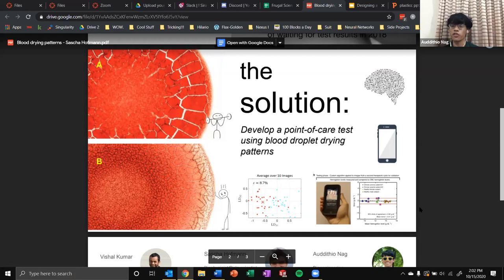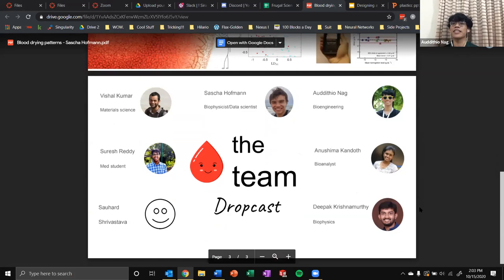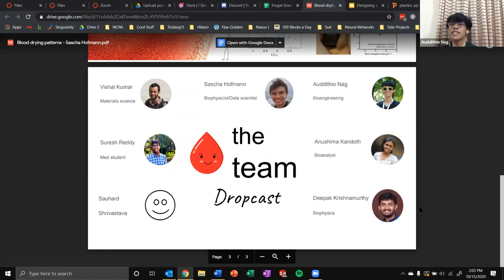So what we plan to use is a deep learning algorithm to test this blood. And this is our team. There's a vast majority of people from different backgrounds, from material science to data science to bioengineering, me. And we have our mentor, Deepal Krishnamurthy, who is helping us with the biophysics and the blood droplet drying mechanics. But we're looking for anyone in the medical field who can help us collect data sets, because that's usually the problem in medical fields. So hope to see some amazing contributions from this team as well.